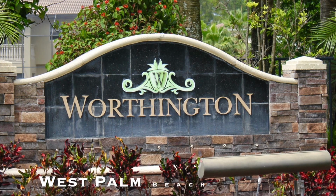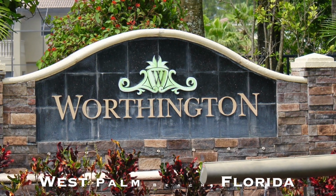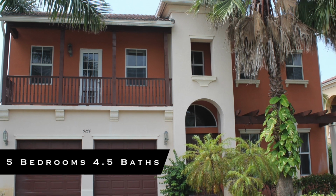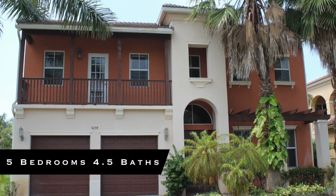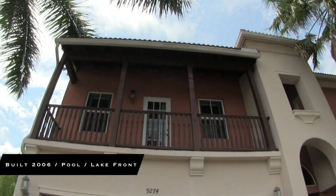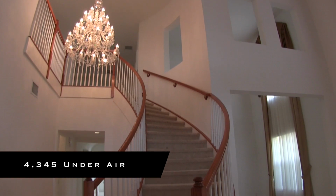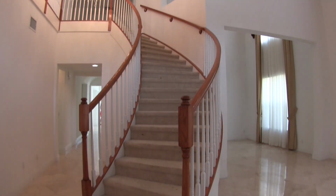Today I'm doing a bank foreclosure tour of a home located in Worthington in West Palm Beach, Florida. It's a large 5-bedroom, 4.5-bath pool home. Does have waterfront, a pool, and was built in 2006. The home has 4,345 living square feet.